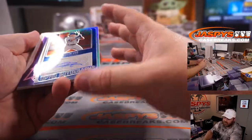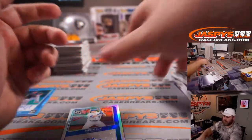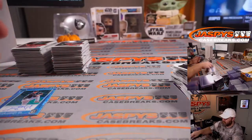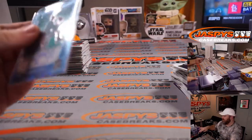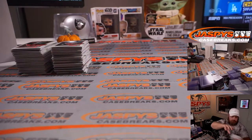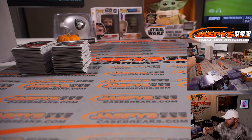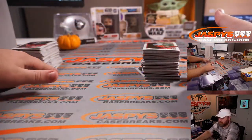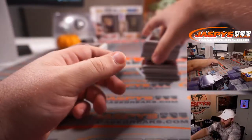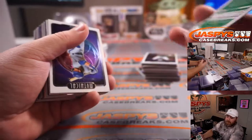And Gavin Lux, Optic Autographs for the Dodgers, Oliver Soria. Joey Gallo for the Rangers, Patrick Davis. Two boxes left. Evan White for the Mariners, Jerry Grant, and Kettle Marte to 199 for the Diamondbacks, Jonathan Rinaldi.